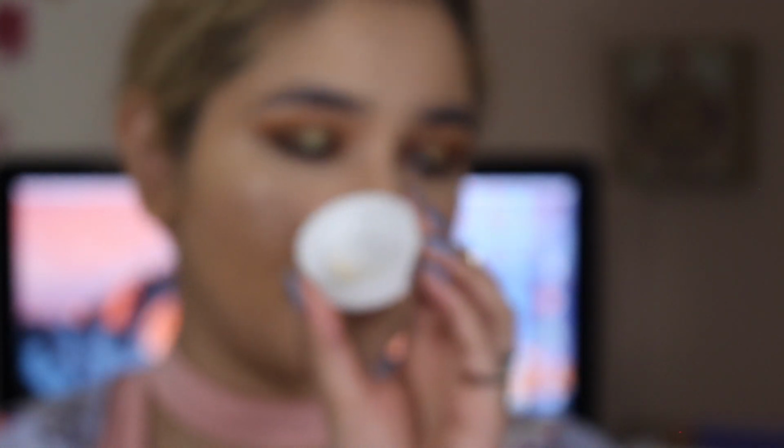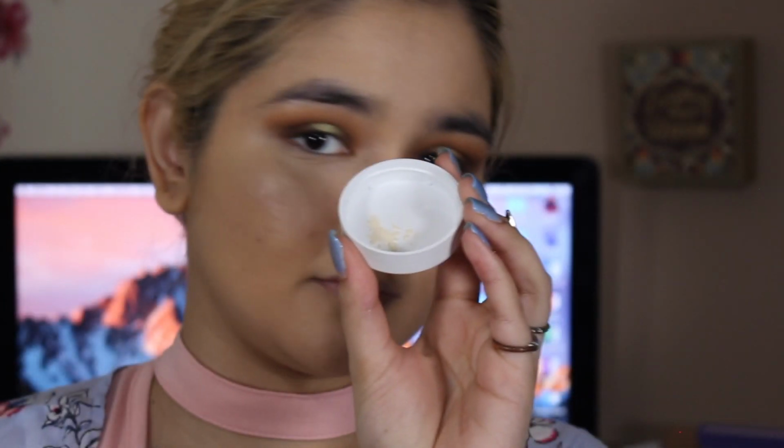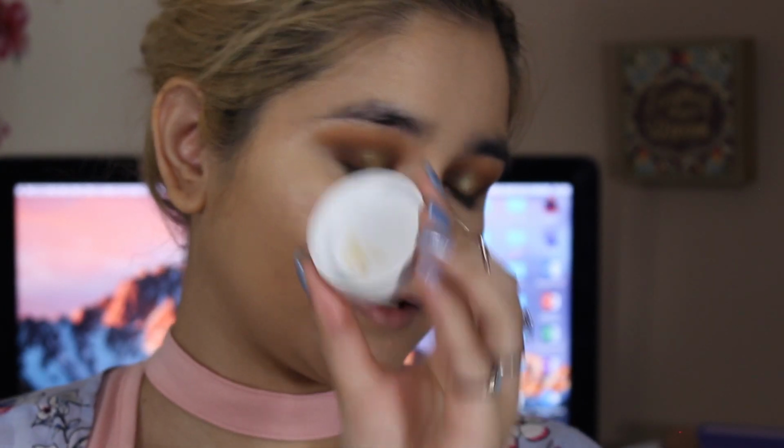So I'm going to take a little bit of the pressed powder on a brush. This is what I wanna start off by using. I'm gonna swirl it onto my regular setting brush. I'm gonna smooth out the creases because they've already creased. And then I'm going to set the under eye.